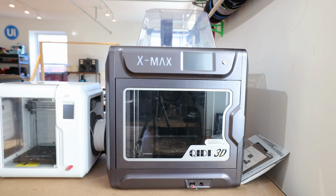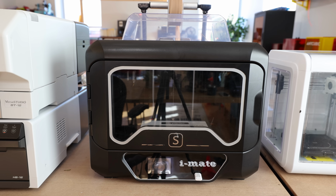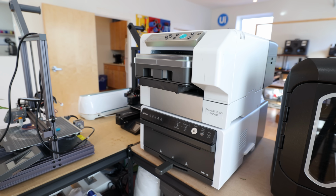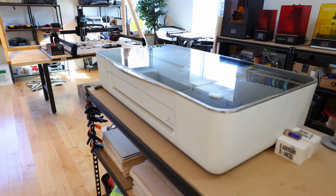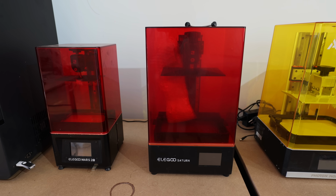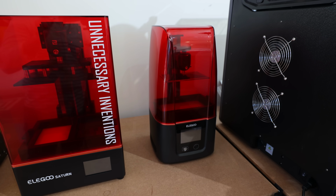So starting on this end right here, we have the Qidi X-Max 3D printer, then a Monoprice Voxel, the Quiditech iMate S, the Roland Versa Studio BN-20 t-shirt printer, the Lotmax SC Shark 10, the Cricut Maker, behind that an Elegoo Neptune, a Glowforge Pro laser cutter, a Peopoly Phenom SLA printer, the Elegoo Mars 2, the Elegoo Saturn, the Photon Mono X, the Elegoo Saturn that I modded to do the dual vat system, and I'm pretty sure this is an Elegoo Mars 3.